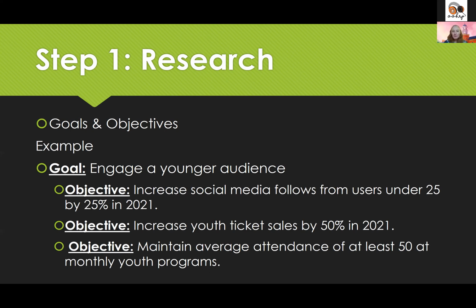So some possible objectives for something like that might be to increase social media follows from users under the age of 25 by 25% in 2021. If we have a museum or an attraction or events that people have, maybe increase youth ticket sales by 50% in 2021, or maintain an average attendance of at least 50 at monthly youth programs. So these would be some key performance indicators that would help us decide if we engaged a younger audience.